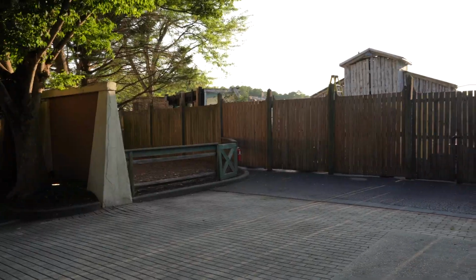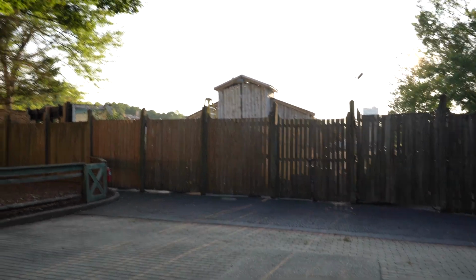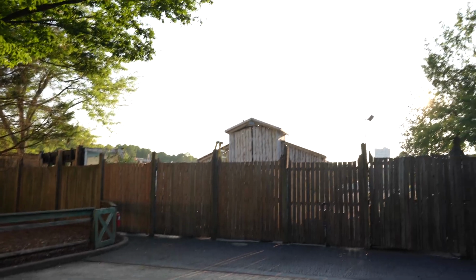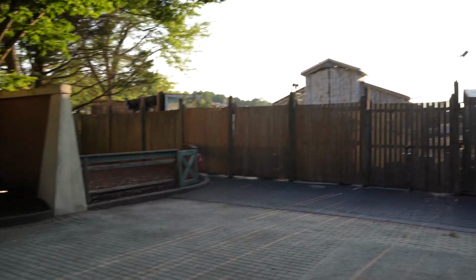And here we are, our first sign. Now, this construction is not really construction, but I do see a ladder back there, and it looks like the painting for Cornstalker, or at least the wood is being painted a distressed-like white. I'm not sure if that's accurate. That could be that it's always been like that, but let's take a closer look.